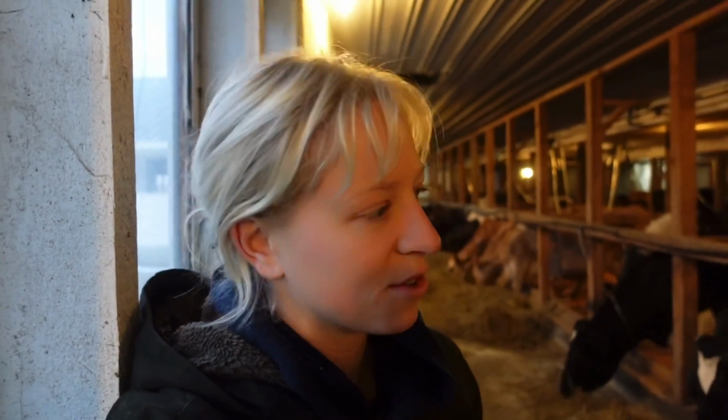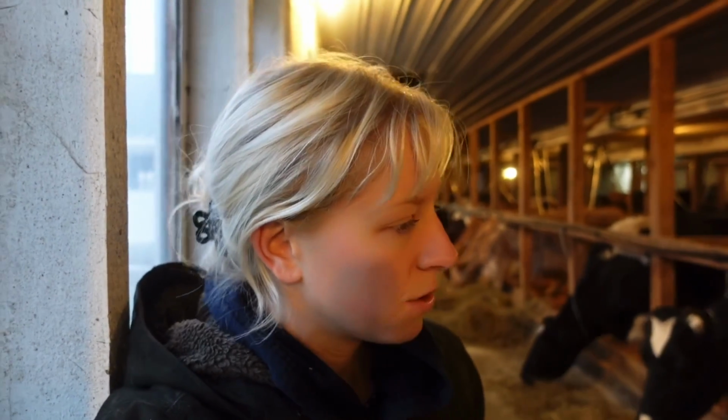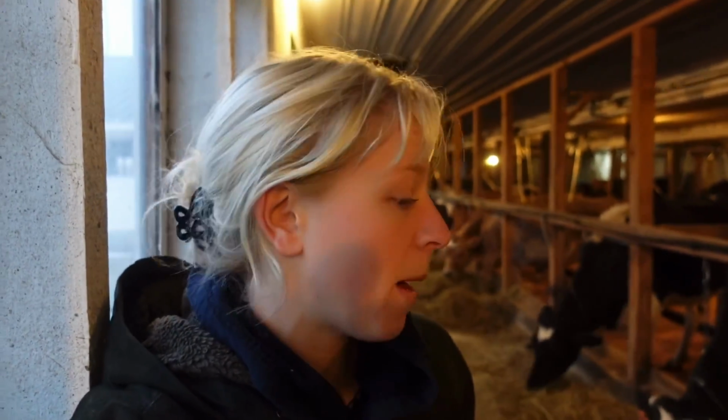So we have to let her out quite often so she gets a good amount of exercise. Even if it is cold, we have to let her out just so she can get exercise, because otherwise she won't be able to get up. So she goes in and out pretty much all the time, at least twice a week, no matter what the weather's like. Because she's one of our best cows, so just something we have to deal with.